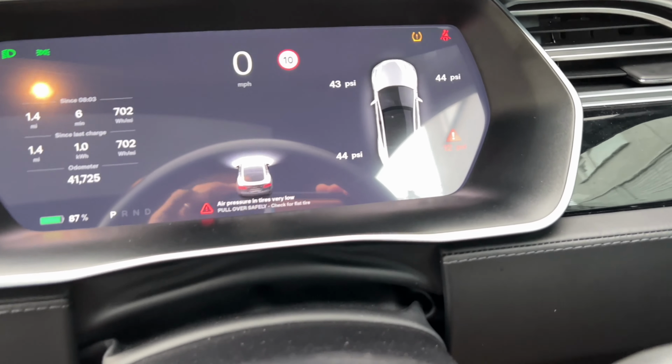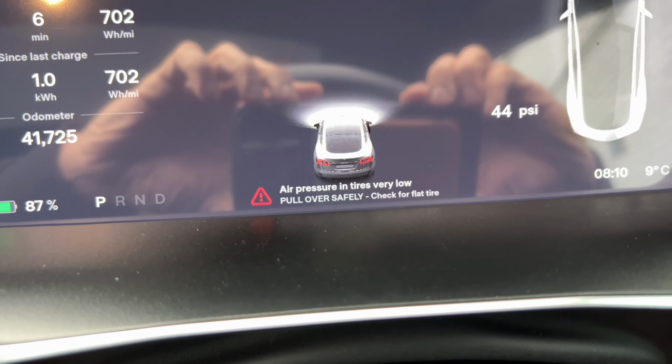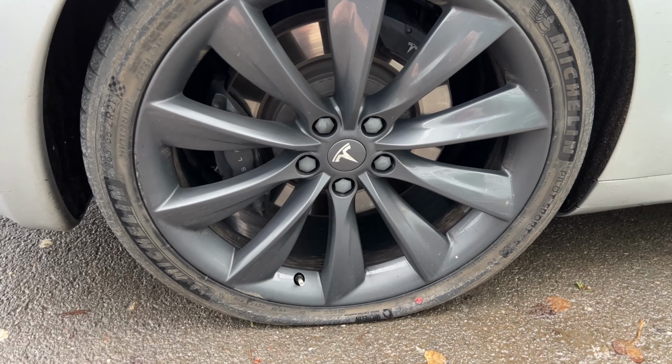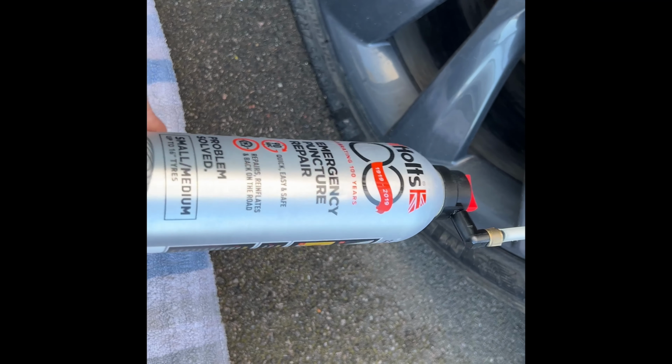This one has got a flat. So air pressure very low, 12 psi. I think it should be more than that. I suspect this has just got a puncture. So I pumped up the tyre, tried to repair it with some tyre weld, which seems to have held quite well. And I'm thinking nothing else could go wrong, could it?